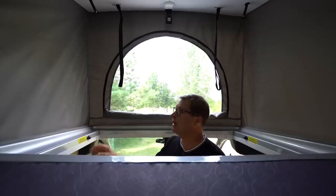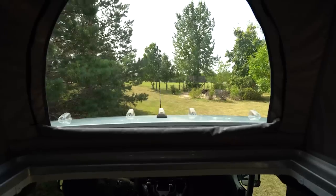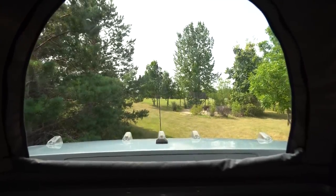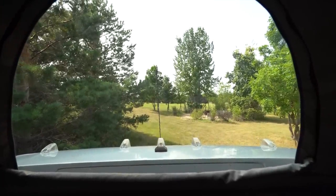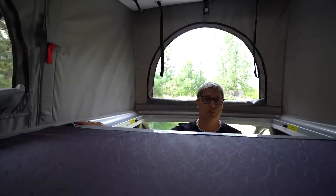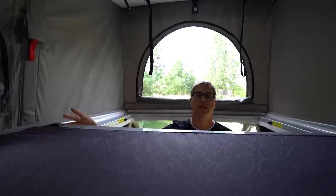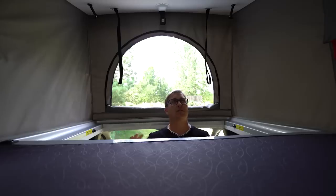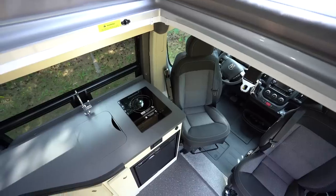The front section of the tent has a window opening, so you can zip it closed at night or leave it open during the day if you'd like to get more daylight inside the upper bunk. We also have a built-in USB charging port here if anybody needs to charge a device while they're up in the upper bunk. Plus, as you can see, there's a ton of standing room around me, which is perfect if I'm working in the kitchen.